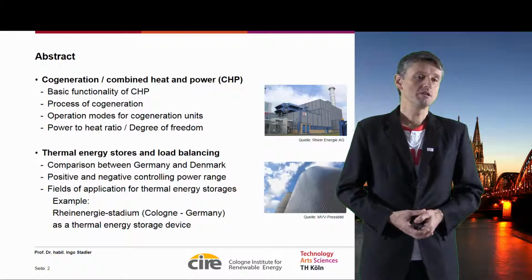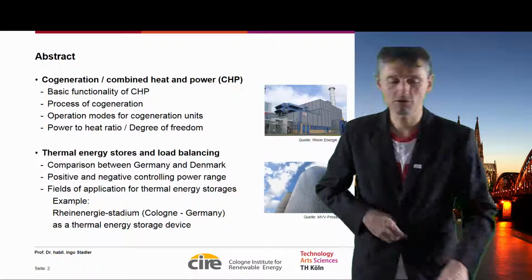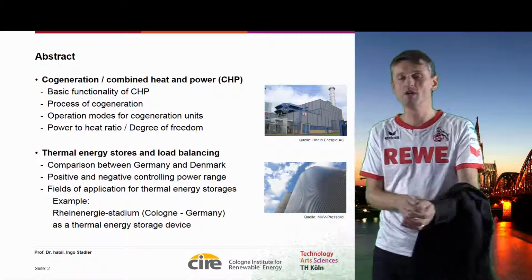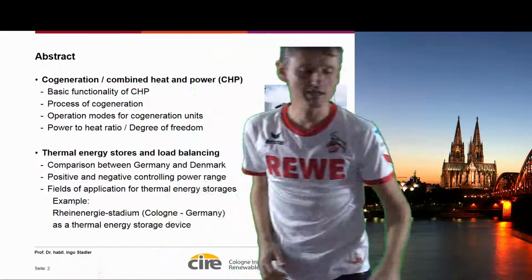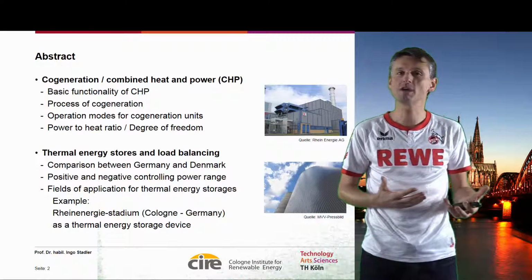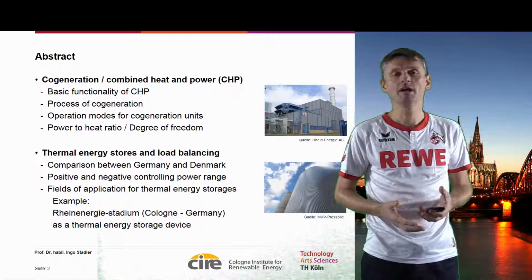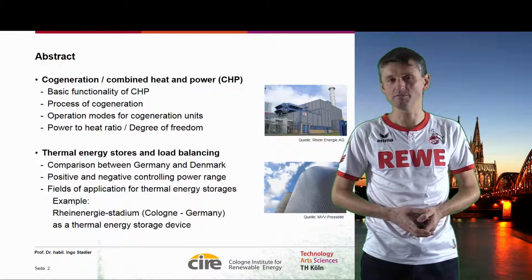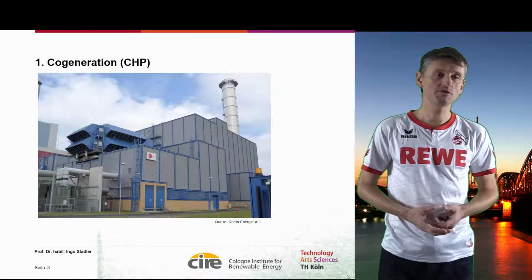The reason why I'm standing here today, not in a normal suit, but with the shirt of the football team of Cologne, is that in the end we would like to highlight what dimensions we have when we want to store energy in a thermal way and how much we can supply by thermal storing. But first we start with cogeneration, with CHP units.